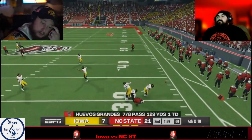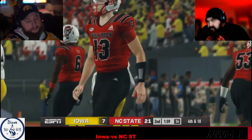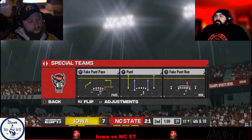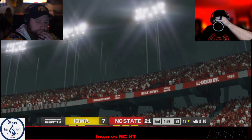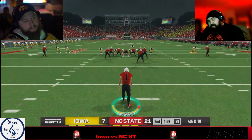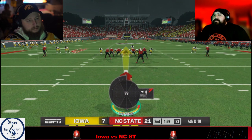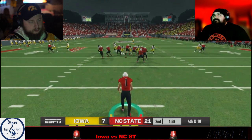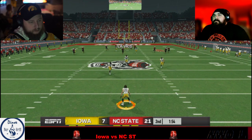Grande's just going to throw deep. He thought he had it. It's going to fall incomplete. Good coverage, I guess. Yeah, the Iowa defense took away the vertical routes there, and the defender who was covering the vertical route then popped on the wheel route and forced an incomplete pass. Mm-hmm. Yeah, a little too lubed up to catch that one.